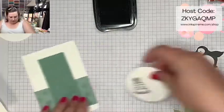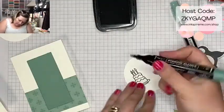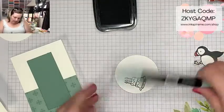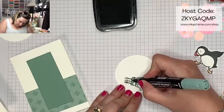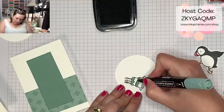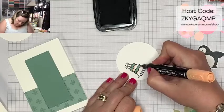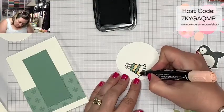And then I have my birthday cake, which we also need to color. So I'm going to color this with the soft succulent. And I always like to start with my dark when I'm doing this. So anywhere you think there might be a shadow, which in this case would be underneath that top layer and maybe under the candles. And then I'm going to fill it in with the light and blend those lines out. Super quick. And then I think I'm going to do the cake in Hail Papaya. So cute.